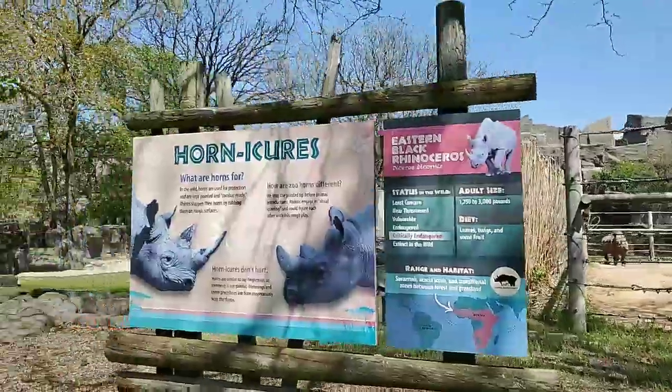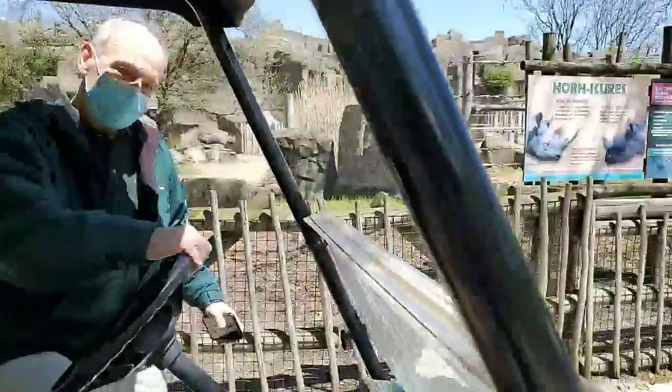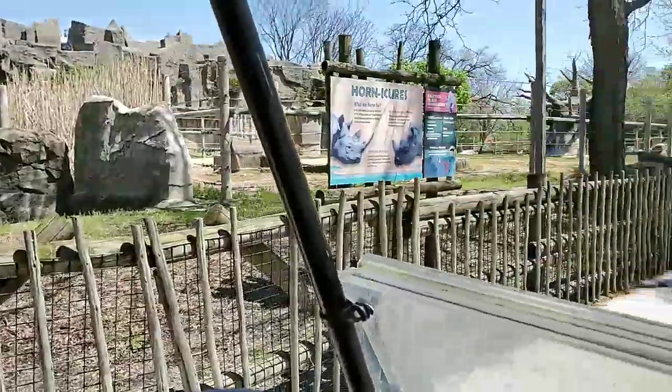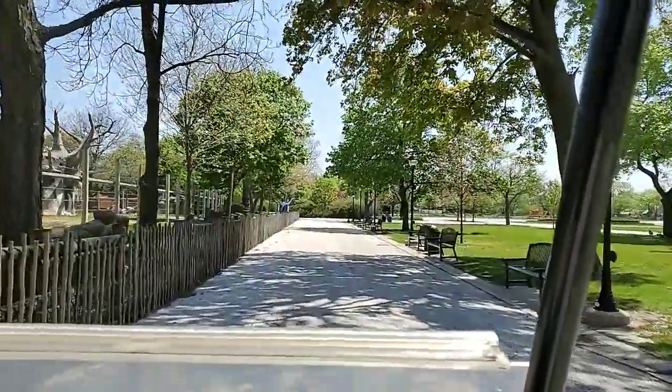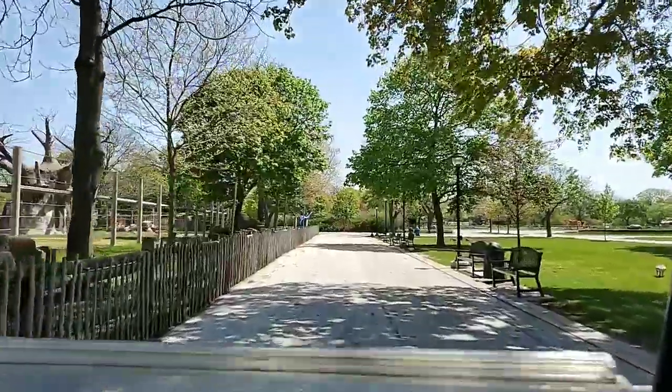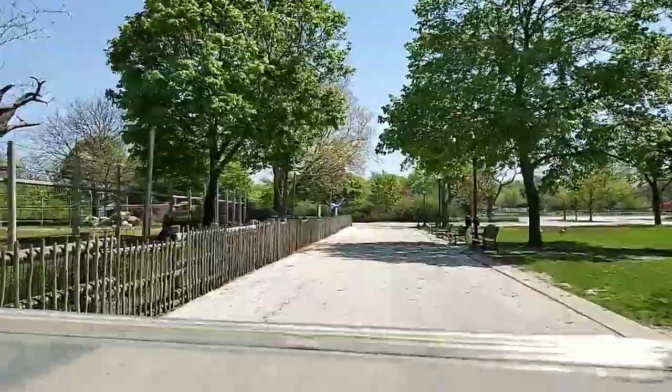So where are we going next? We had some requests for Tropic World. Tropic World, okay. And we are doing a Tropic World Asia chat on Friday, I believe. So we are going to head over to Tropic World Africa. All right, so we'll do a little bit of fantastic.